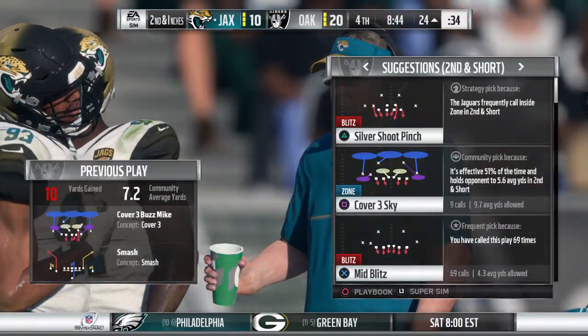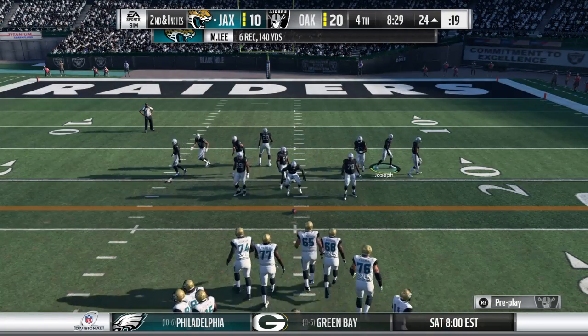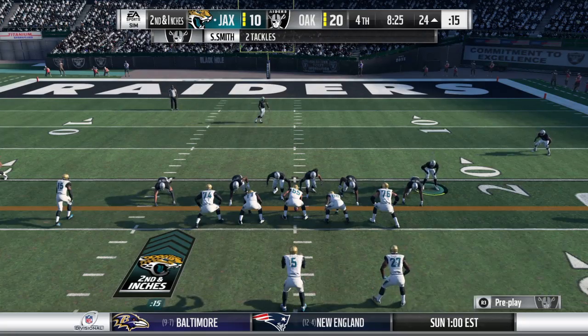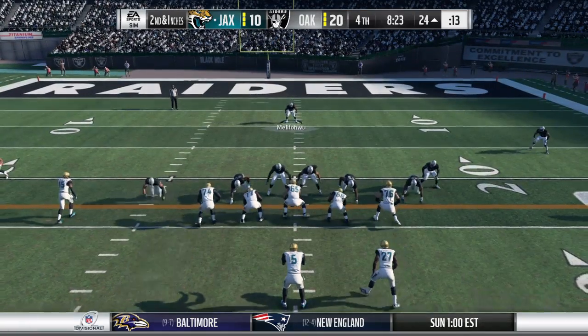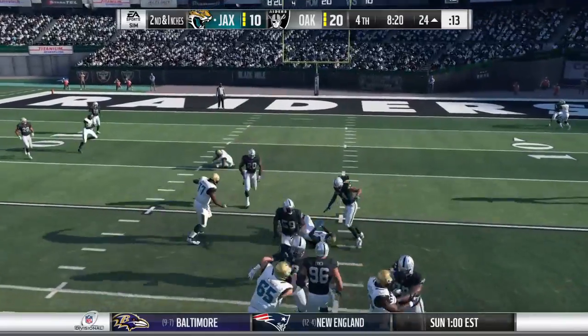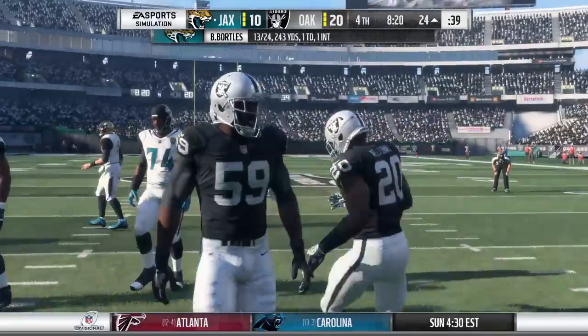In so many ways, throwing the hitch route is actually one of the safer things an offense can do. Get the ball out to the receiver as fast as possible, hope he's got man-to-man coverage, and hope that his athleticism wins on the perimeter. And that's going to be incomplete.